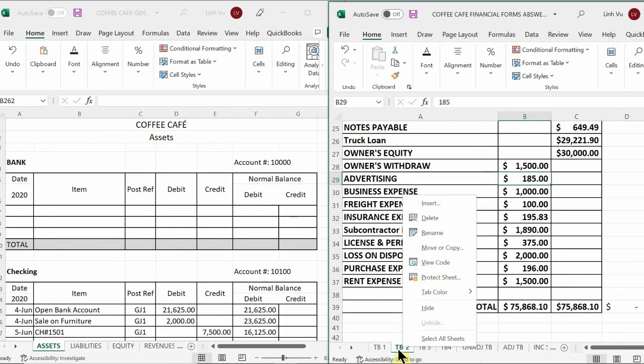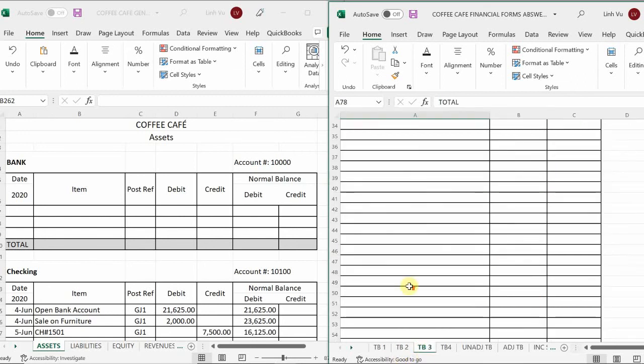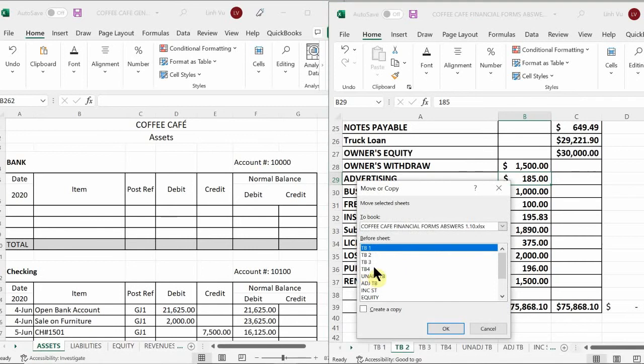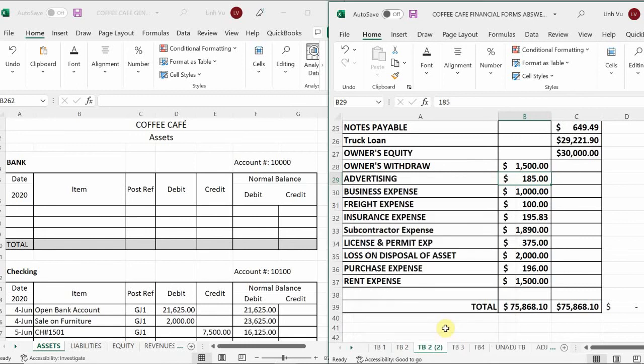spreadsheet. So click down at the bottom, click on the TB3, TB2, we're on 2. We're going to right-click it, and we're going to move or make a copy, okay? Now, this is what it says. It says right here that you have a whole bunch of worksheets in here. That's fine. What I'm going to do is click on trial balance number 3, because this is where I'm going to move or insert the copy of this exact spreadsheet. Now, I'm going to click down here to create a copy, okay? And when I click OK, it makes an exact duplicate of that exact spreadsheet.